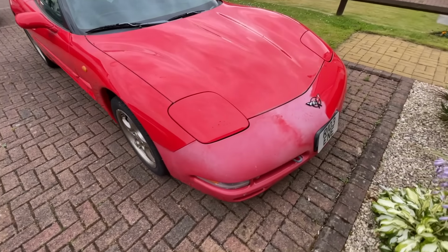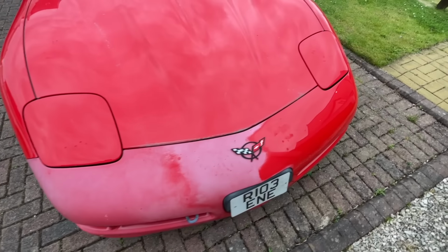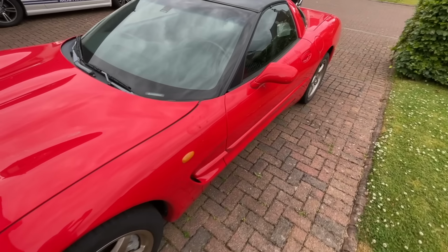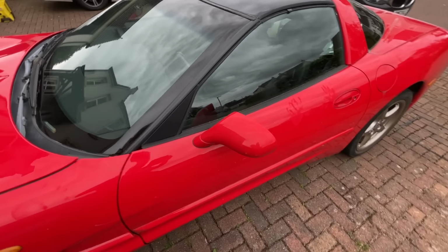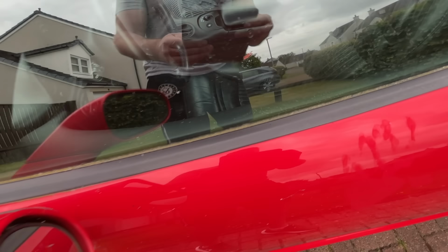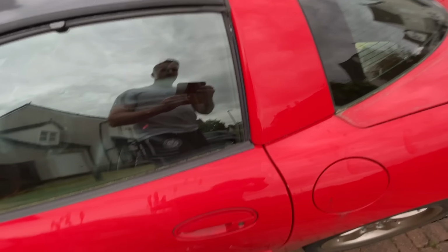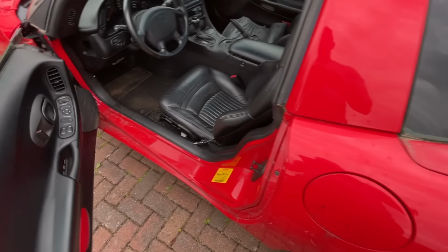So this car has been sitting still for over 2.5 years, not turned a wheel, outside in the sun, hence why the front bumper's got really bad oxidation. We've got some kiddie handprints on the door, and there's a couple more of them all over the car. I don't know what's been put on their hands, but it won't come off with washing. The roof is badly oxidised as well. It's got the clear glass moon roof, so it needs to be sanded and resprayed.